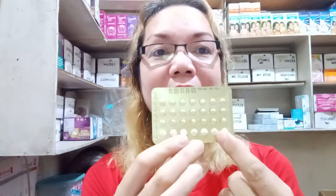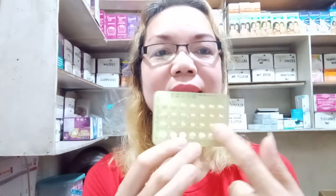It is a 28-pack because there are 21 tablets which are active hormones, and this one is the sugar pill. How do you take it correctly? You need to take your pill every single day at the same time for the pill to work properly. As I said a while ago, when you want to avoid pregnancy, you need to do it correctly at the same time. It means that every day you need to take it at the same time, or set an alarm to remind you to take the pill so that you will not forget, in order not to become pregnant.